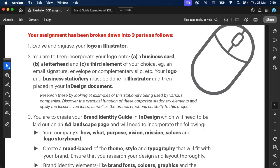So that is compulsory, a business card design, which we did do together. A second element is a letterhead. So that is also compulsory. And your third element is of your choice. So sometimes students will do a t-shirt mock-up, they'll do a cap, they'll do a cup, they'll do perhaps a vehicle mock-up, which is just putting text onto an image. That third element is of your choice.